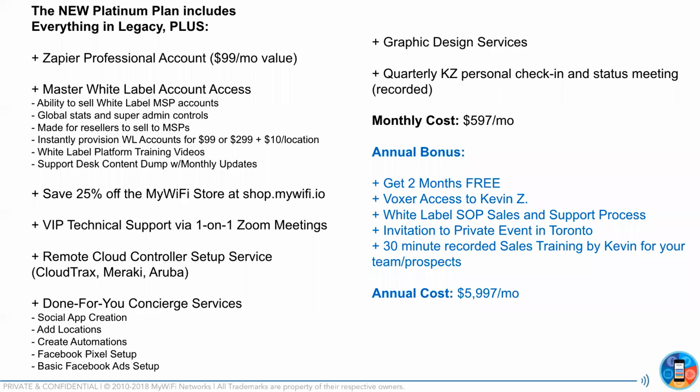You'll also get VIP technical support via one-on-one Zoom meetings. So right now, we're actually going to be switching up our support a little bit. We offer chat support for everybody. From now on, we're only going to be offering the VIP technical support with the Platinum plan. So if you require one-on-one or personal assistance, you want us to jump on a call with you, get on a one-on-one booked meeting and calendar, we will dedicate our time and resources to helping you with VIP technical support.